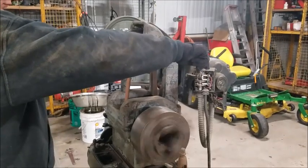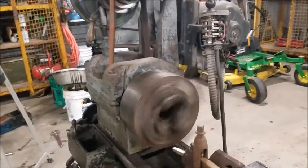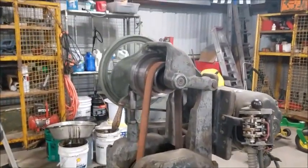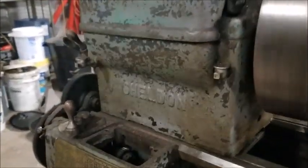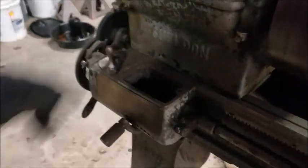There it goes. So what do you know about this thing? Not a whole lot. I just got it yesterday. So you know it's a Sheldon. Yeah. It says Sheldon, and it's made in 1943. No idea what model number. No clue.